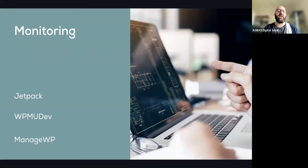Jetpack, though, for monitoring is more than enough to monitor whether your sites are live or not. But when it comes to doing extended things like updating theme files and updating your core files and updating your plugin files, then you might want something a bit more robust like WPMU Dev or Managed WP.